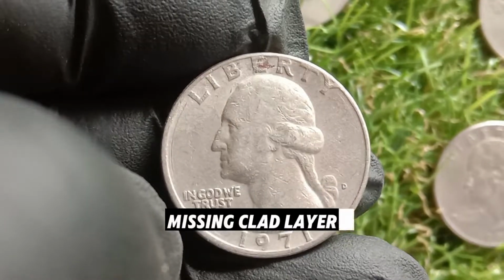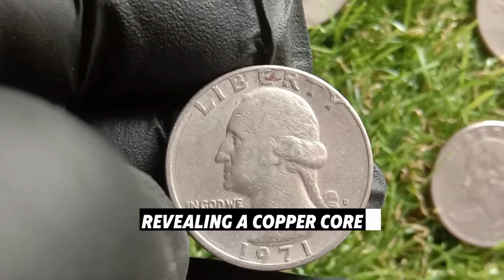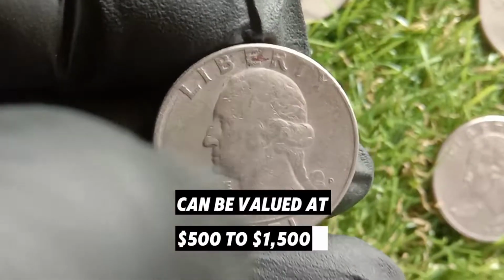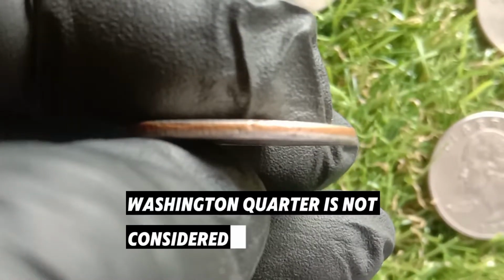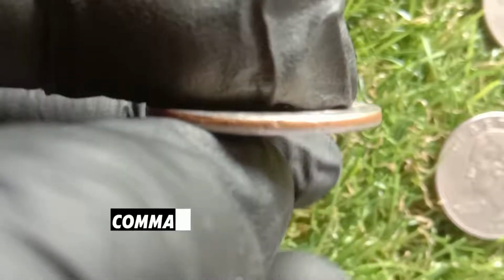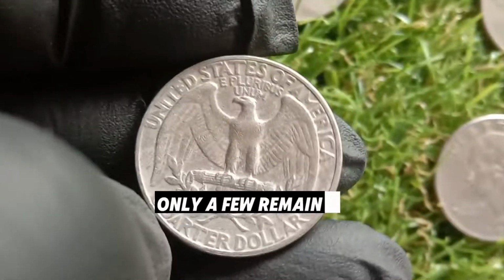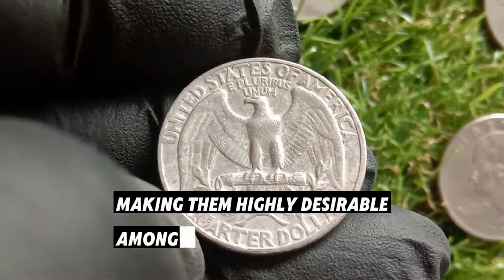Missing clad layer. A quarter missing its outer clad layer, revealing a copper core, can be valued at $500 to $1,500. The 1971 D Washington quarter is not considered a key date, but error coins and high-grade examples command significant premiums. With millions minted, only a few remain in pristine condition, making them highly desirable among numismatists.